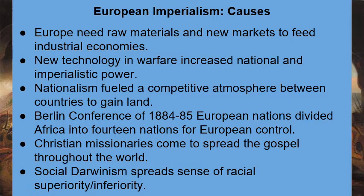So you have people from different denominations. Remember, this is definitely post-Reformation and Counter-Reformation, so you have different churches vying to spread Christianity throughout the world. And of course, glory, we discussed that as well, because nations wanted to be their own imperial powers.